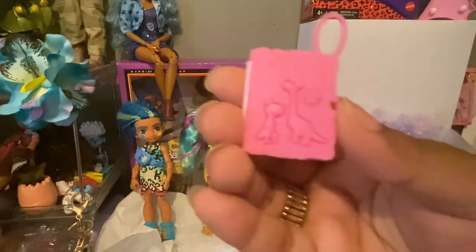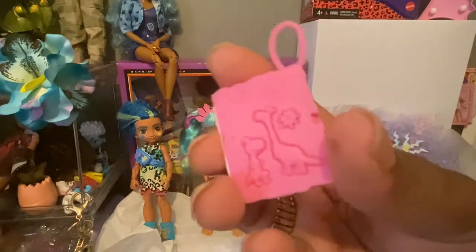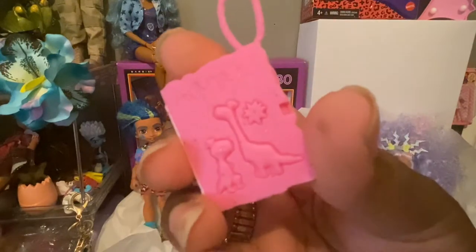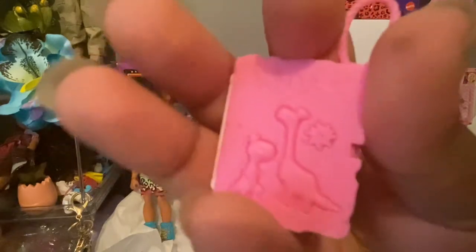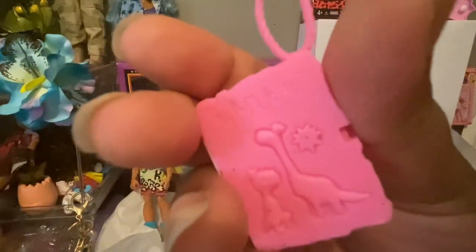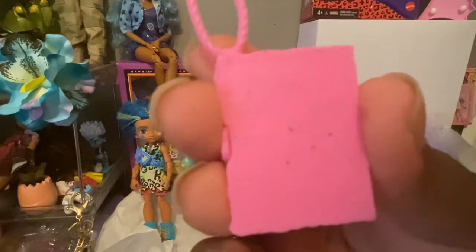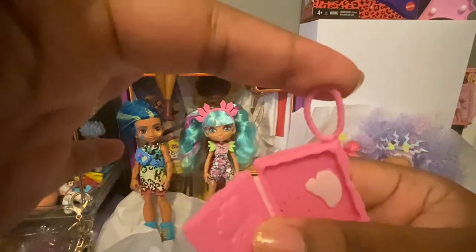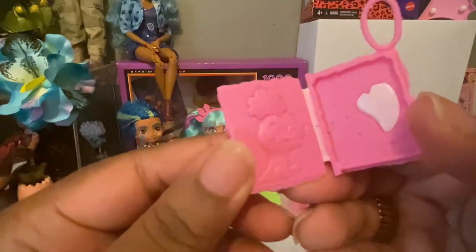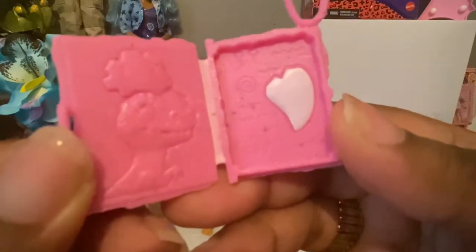But the next item here is this pink little diary or tablet of Rockelle's. And I think it's super cute. It still has those little granite dots in them. I don't know what the dots in granite are called, but it lets you know that you're messing with some marbly stone type stuff. She can carry it on her wrist with this little rope piece here. And when you open it up, it looks like a sketch of Teddy Rex and then somebody's tooth or something embedded into the stone.